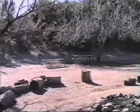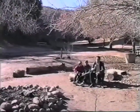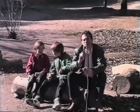We're in another area of the park now. This is what they call the group campground. If you so desire, you can rent this area and bring your group over here and camp out for a night or two. It's really a lovely, lovely setting over here. Makes me want to pitch my tent and build a fire.